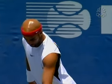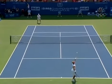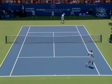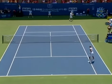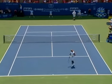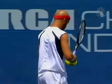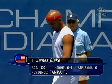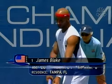So James Blake will serve first. The start of this match was delayed almost 20 minutes. There was a medical emergency in the stands here just at the end of the first warm-up session. The players went inside, came back out, warmed up a second time.